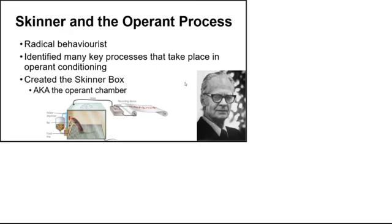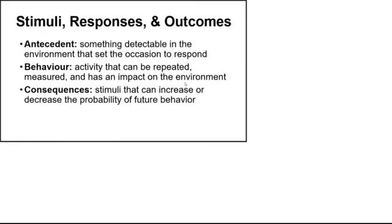So this is a big revolution in the field and allowed a lot of advancement in our understanding of learning. Okay, so next is when we introduce some terms, and these are Skinner's preferred terms. We can use them interchangeably or alongside what we've talked about already.